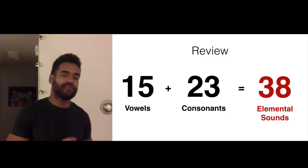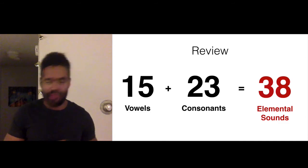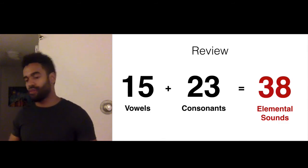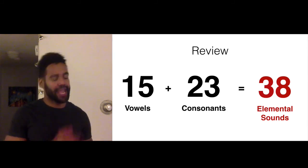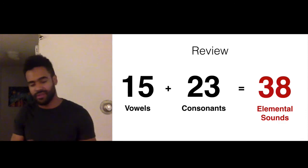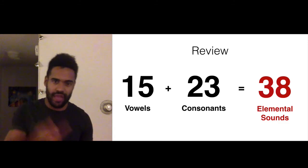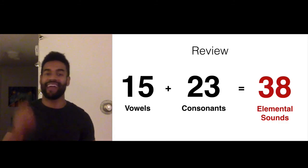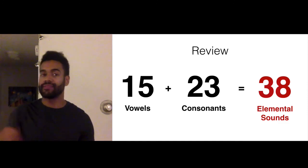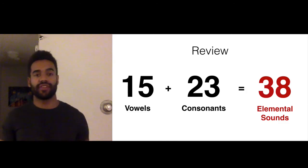We've had 15 vowels and 23 consonants for a total of 38 elemental sounds of French. Everything you will hear a French person, or at least in France, saying can be broken down into these elemental sounds. If you're able to hear and pronounce each and every one of them, you'll be able to better lock into French speaking, understand more, speak more clearly, speak faster, and you're going to be able to learn to hear and pronounce these things much quicker with the conceptual understanding that I try to give to you in these lectures.